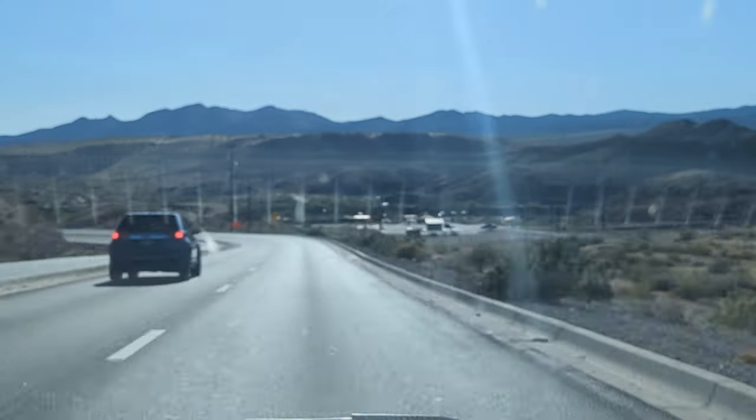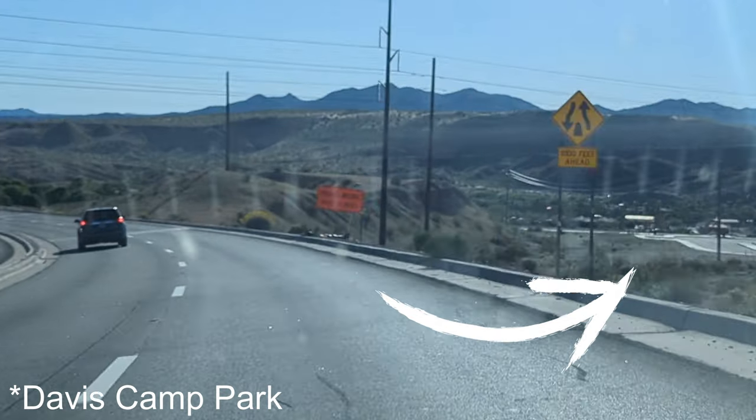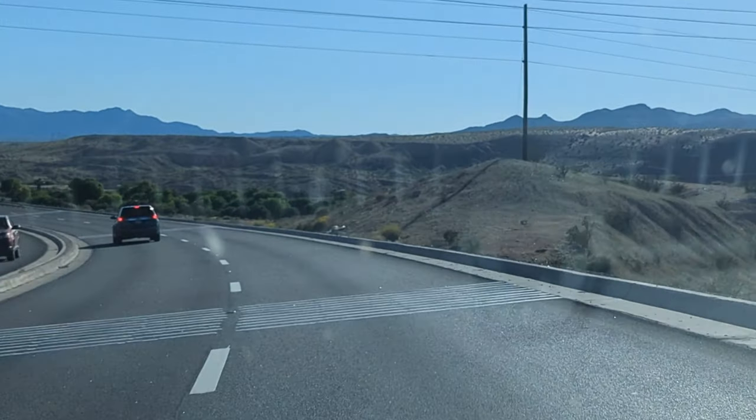So until then, over here, I'll show some video of the time lapse up there, but it's Davis Dam. It's camping over there and stuff. We're gonna be riding by this to get back to where we're going on the other side after we go through Kate's Landing and such.